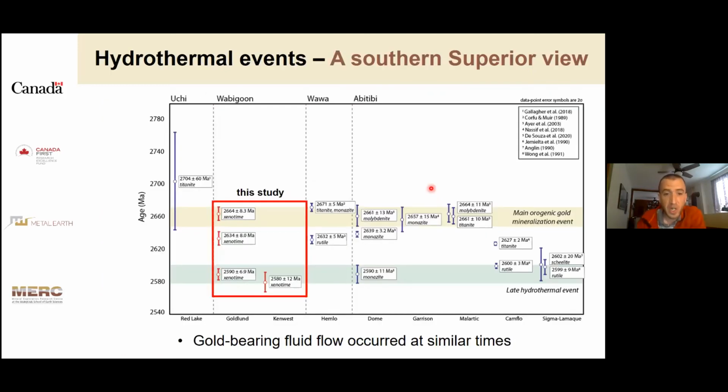So Kendra got sort of three distinct age populations at Goldland. She got this 2665 age, this 2634, and then more of a 2590. Whereas at Ken West, we really only got this one population from that matrix xenotime here at about 2580. We had her compile up as much of the dating of mineralization as we could from the Southern Superior.